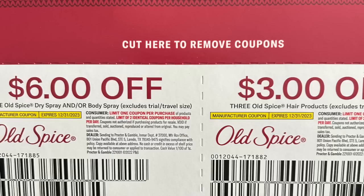Open the box, there's a $6 off 3 and then a 3 off of 3 coupon valid till the end of next year. So that is really nice. I'm definitely going to remove those coupons before I gift these, but yeah, some extra coupons in there. That's why I love these gift sets.